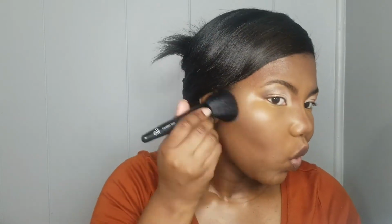Okay, so now that I swatched the bronzer, I don't know if you can see it, but it's not really dark enough. But for the sake of showing y'all, I'm gonna take this e.l.f. complexion brush, which is what I normally use to contour and bronze, and go in with a little bit. It's not really doing much, but I'm just gonna go over that area for the sake of saying that I bronzed.